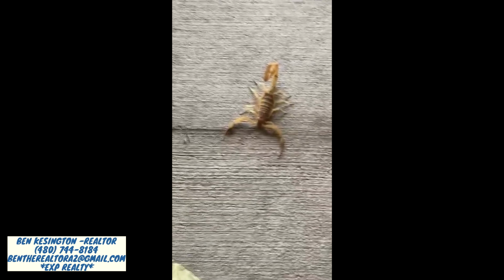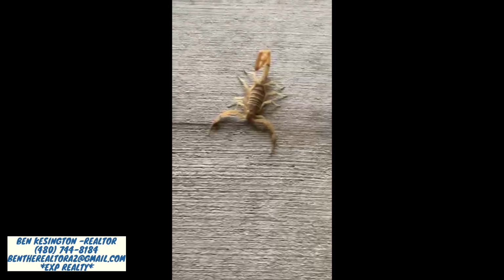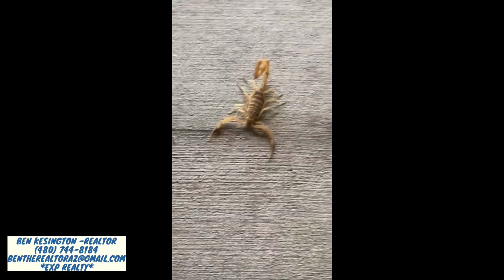And yes, that is a scorpion, a bark scorpion, real common here in southern Arizona, and they invaded my home. You got to stay tuned to find out how I got rid of them.